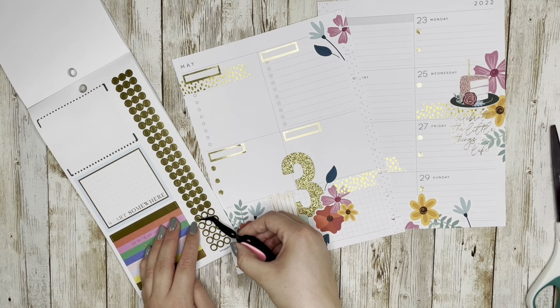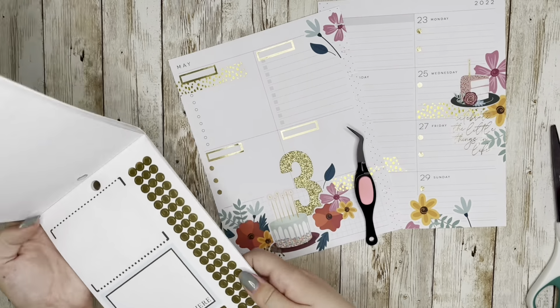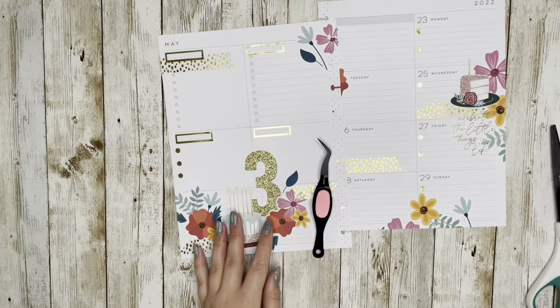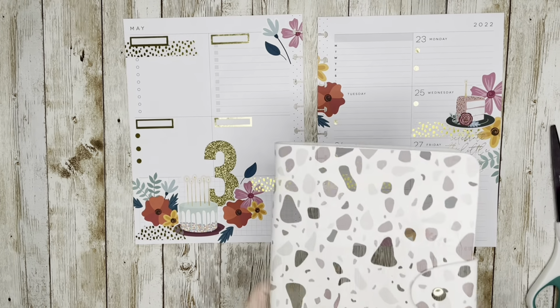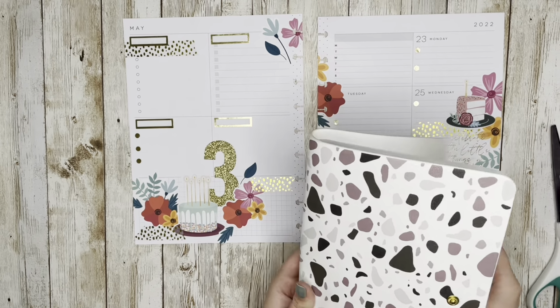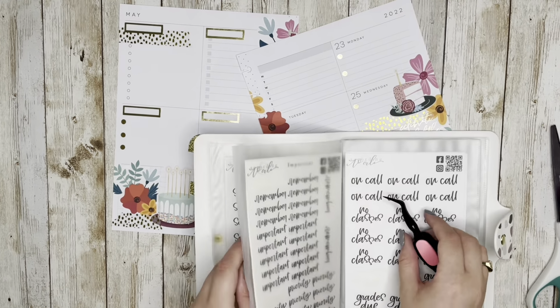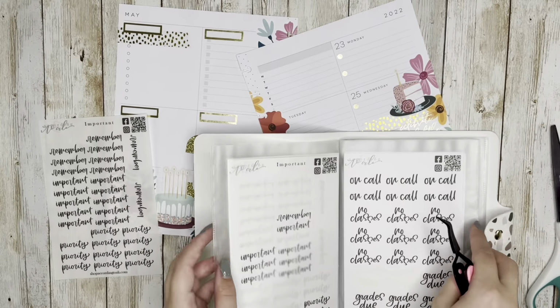This one's going to go back in the book if I can salvage it. So the bullet points are done. Next step is going to be labeling these boxes with some According to Allie stickers, hopefully. I'm taking my sticker album from her, and I'm going to need another According to Allie sticker album because I keep filling them up. We'll start with important.